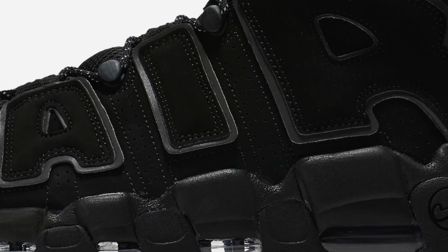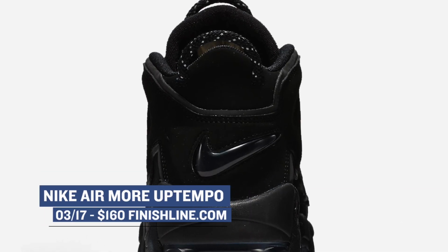So on Saturday, we have a few really dope releases that I think you guys are really going to like. 90s basketball gets a boost this week with the release of the Nike Air More UPTEMPO in all black. Shout out to Scottie Pippen. Those will cost you $160.